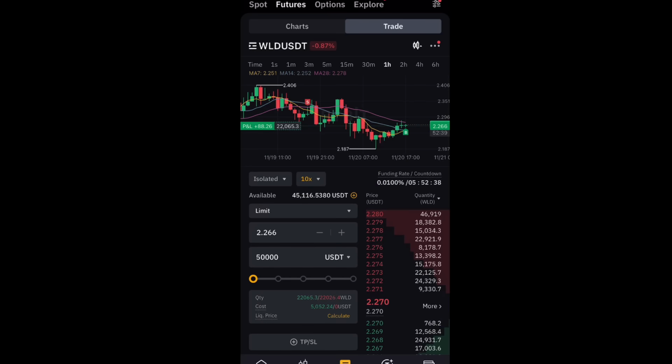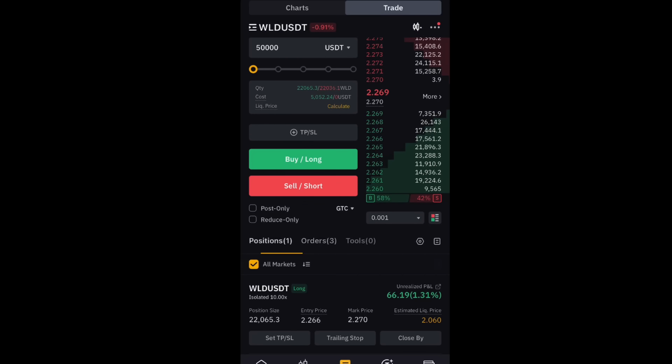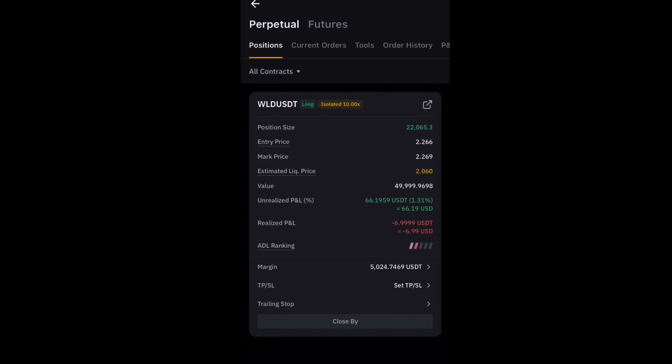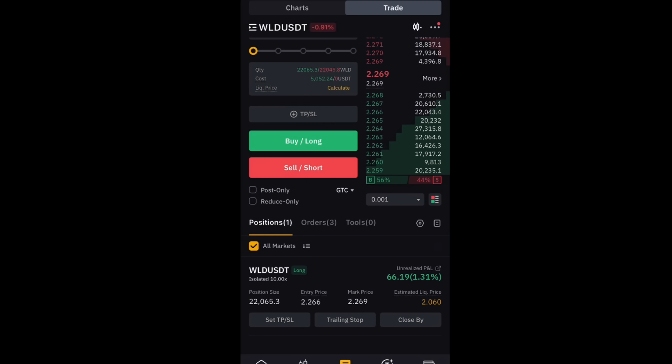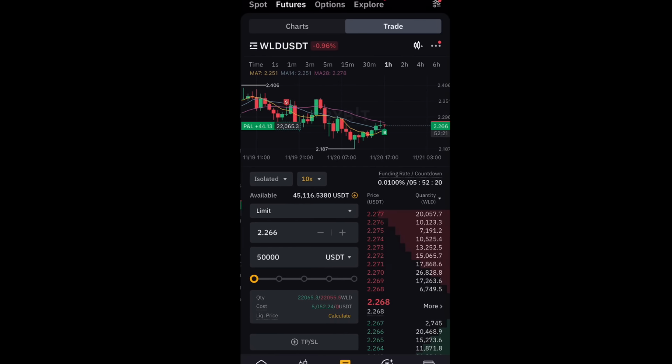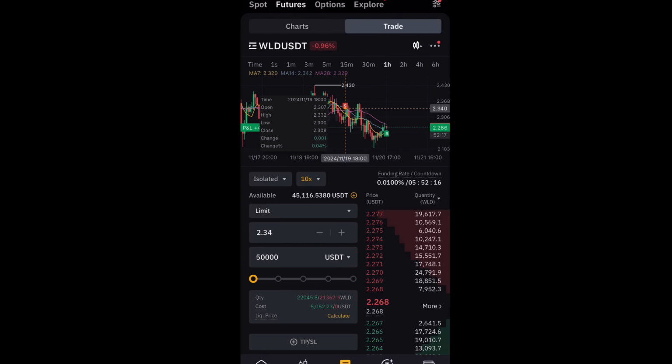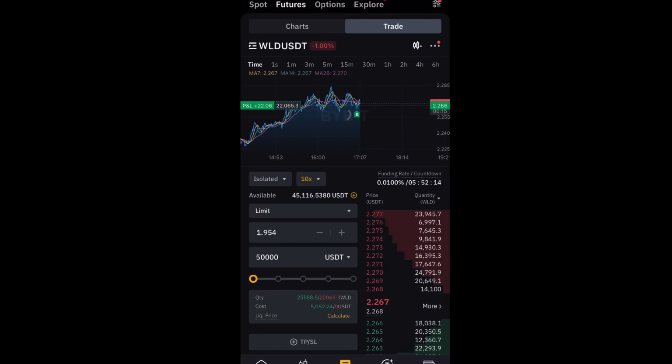And on futures, I've got a leverage trade open now on World, $66 in profit. It just activated now. Entry price $2.26. Liquidation $2, but I will add more if below $1.50. It's a $5,000 trade, $50,000 worth of value, 10x leverage on this trade. It's a little bit lower than where I closed it yesterday in the negative. I closed it at $2.30 and then opened at $2.20.